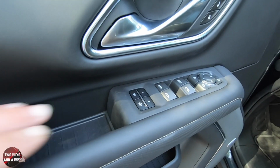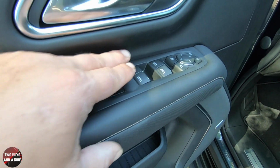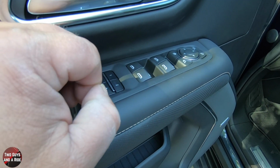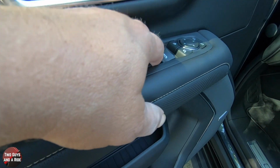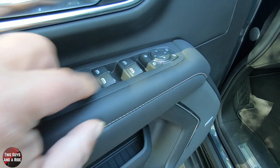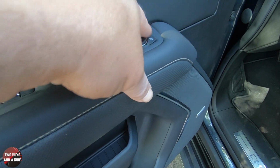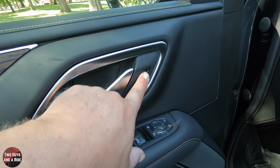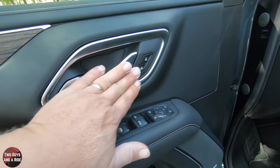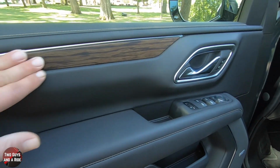Now up here you do have your easy exit button. You have your two-person memory settings for the driver. You do have express down windows for the rear, which means they will go down on one touch like auto, but to come up you need to hold them. The two front windows are auto up and down. This is your folding mirror, outside mirror button, window lockout, and then your mirror controls here. Your unlock and lock buttons are up here, and I really like the satin metallic look on the handle, and I like the wood looking trim right here.